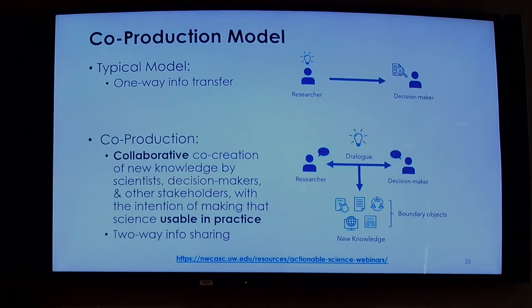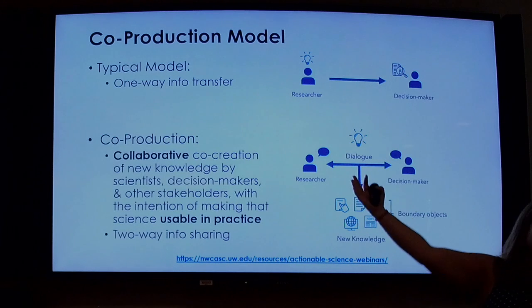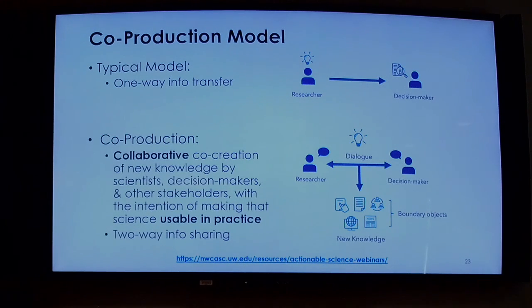In a more co-production model, you have collaborative co-creation of new knowledge by scientists, decision makers, and other stakeholders with the intention of making that science usable in practice. So it's two-way information sharing. You're collaborating and communicating with the decision makers at the beginning of the process.